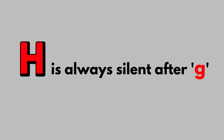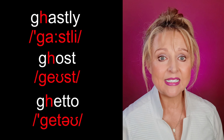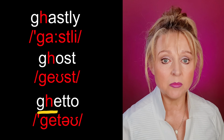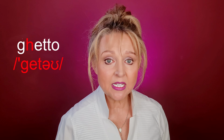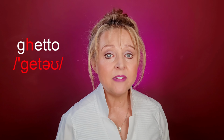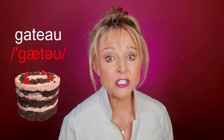H is always silent after G. For example, ghastly, ghost, and ghetto with the stress on the first syllable. Ghetto. This noun means a part of a city in which many poor people or people of a particular race, religion or nationality live separately from everyone else. Don't confuse ghetto with this word that sounds a bit like it. It's gateau, which is a very rich, elaborate cake, especially one with cream in it. Imagine being in a tea shop and asking for a slice of ghetto.